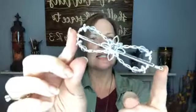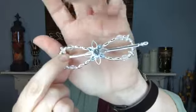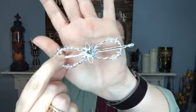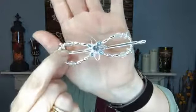It's in that bright silver, and I'm assuming you can see that you can see through the, I don't know what you call that. It's not really a petal. If it is a flower, I guess it looks more like a star, but you can see through that so that your hair will show through that. Some of my favorite U-pins are the open flower U-pins that kind of have the same effect, that you can see the hair through the dimensional clip. So I just love this.